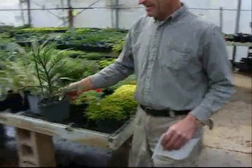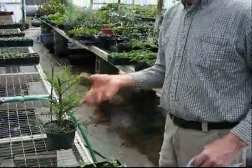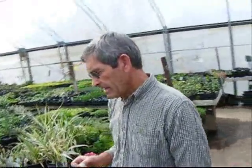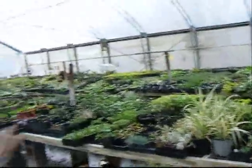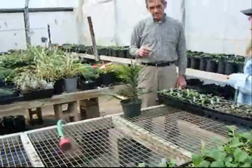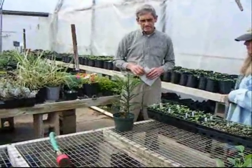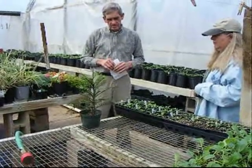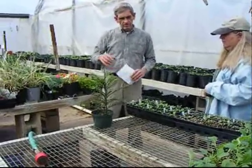Wollemi Pine. And it's soft. It's related to Norfolk Island pine, which is Araucaria. There are several Araucarias. There's one called Araucaria bidwillii, I believe it is, that's sticky. And I've seen those growing in Holland. And they grow along the west coast.